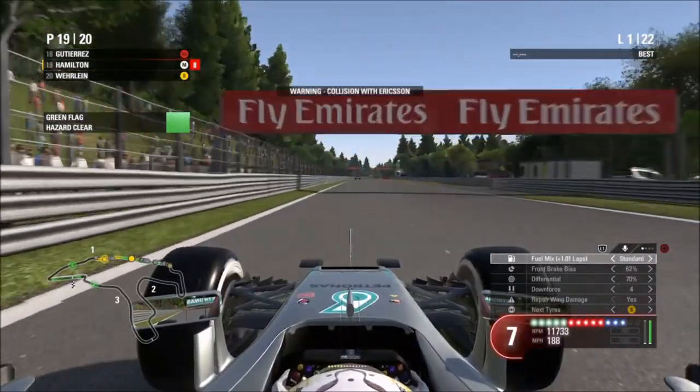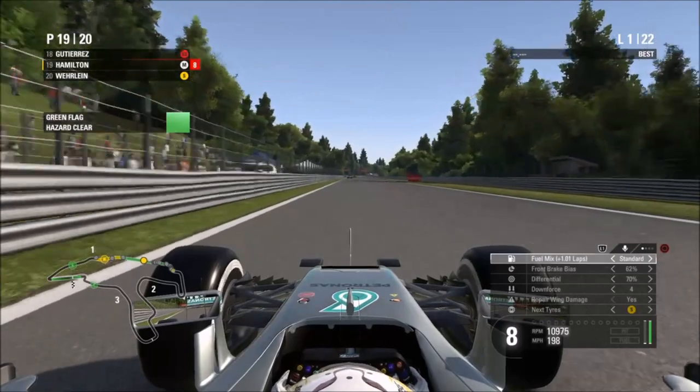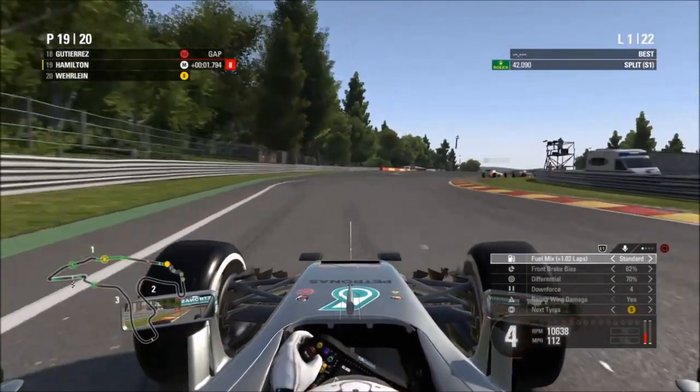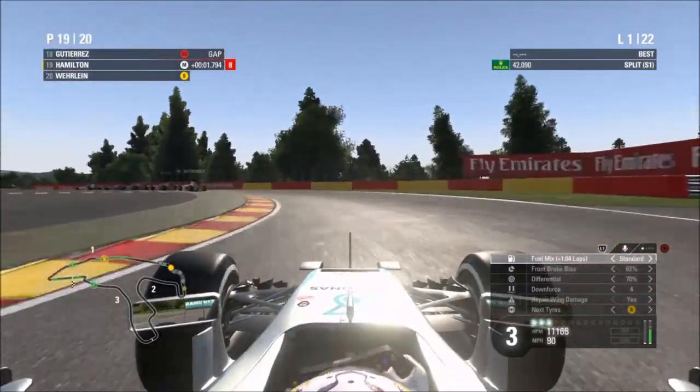And Grosjean's had a huge collision out of Radillon for God knows what reason. And we're 19th out of 20th. Vandoorne's way back, but we're struggling at the moment.